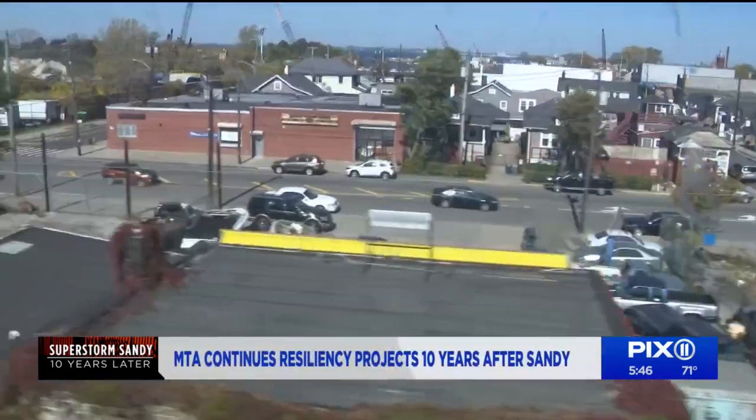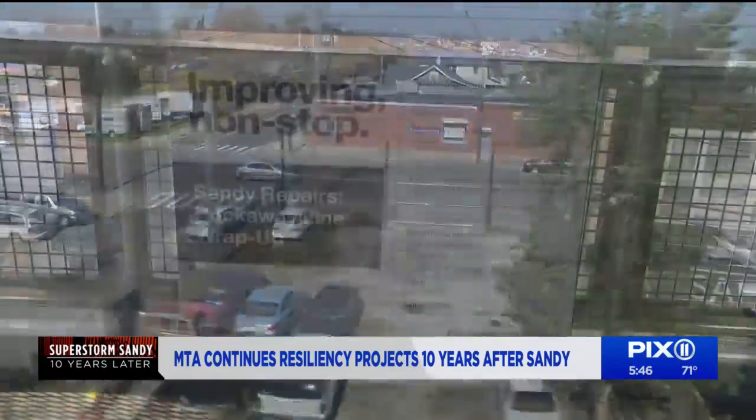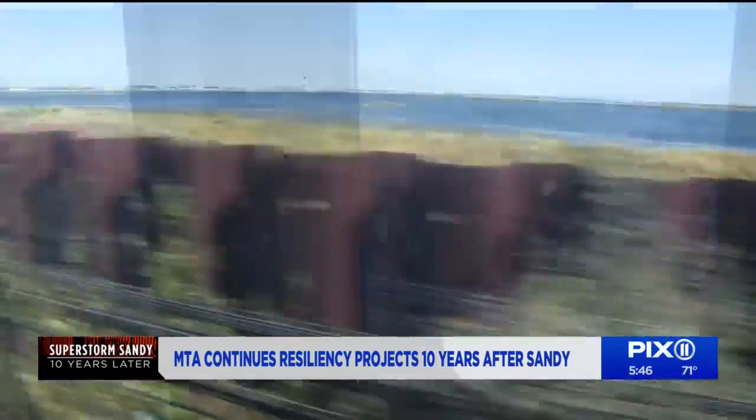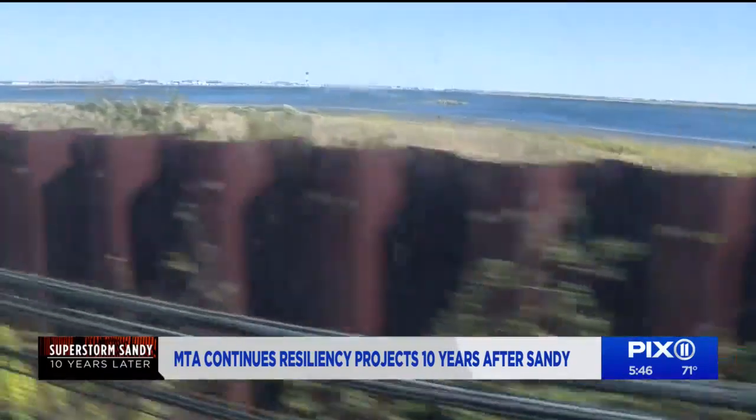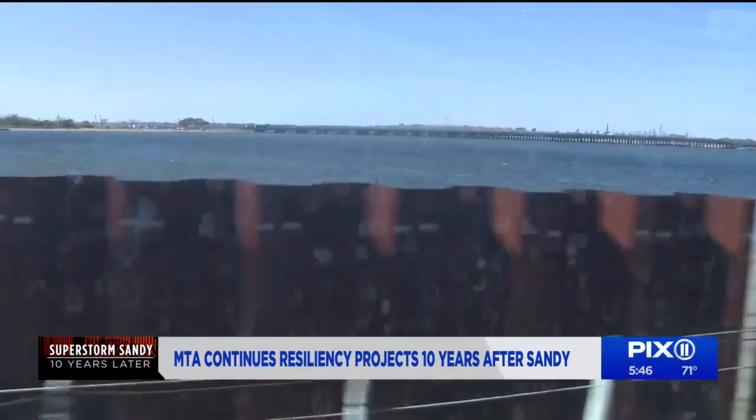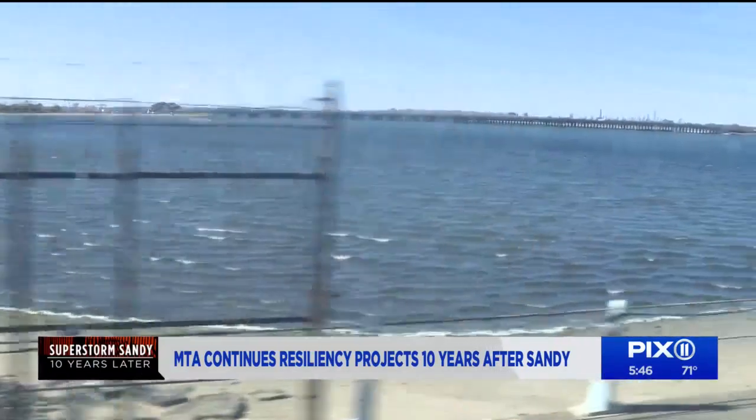The A train between the Rockaways and the rest of Queens was shut down for more than half a year after Hurricane Sandy. It is one of those places where you can see the work that was done and what's left to do. The steel fence is designed to hold back the water, keep debris from blocking and damaging the tracks. The MTA is building a marine wall along the A line to protect it, but it's not all in place yet. You know, it was just something we had just never seen before.